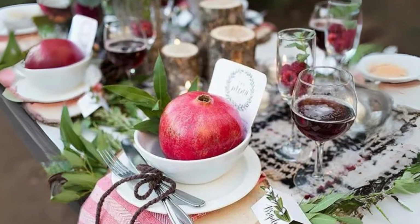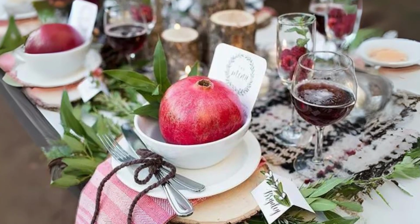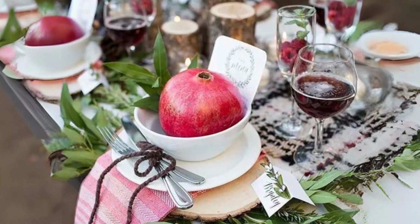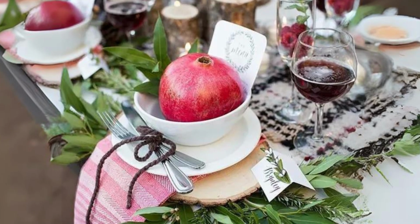Checked runner with pomegranates. Set your Thanksgiving table with a checked runner, greenery, wood slice placemats, a striped napkin, and a bowl with a pomegranate to create a cozy and inviting atmosphere.